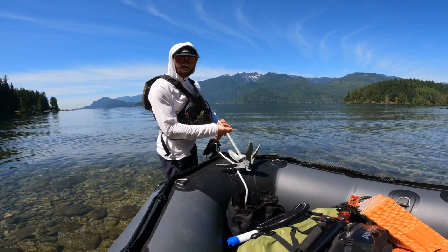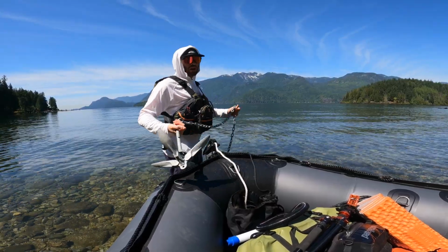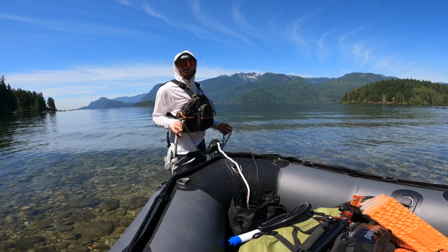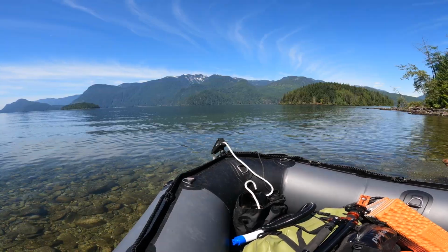We're going to make a quick stop on this beach. Murph's gagging to have a run around, maybe have a little bit of a snack. So we're going to secure the anchor, make sure the boat's not going anywhere, and then we'll keep moving afterwards.